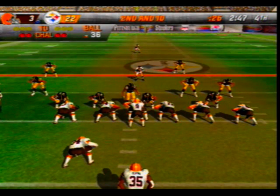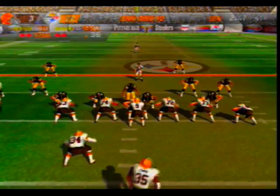Let's go now. We gotta have it, D. Let's go, D. Let's go.